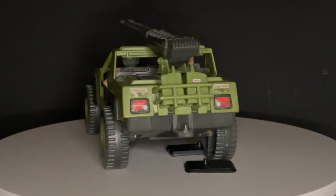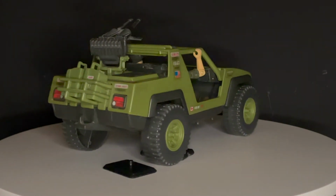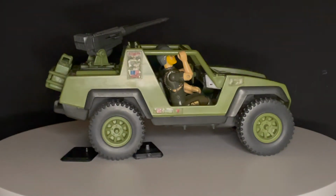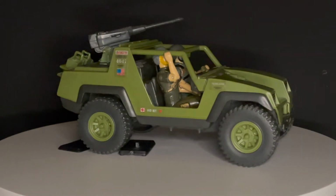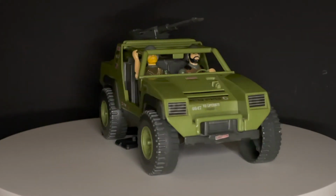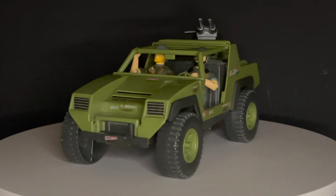And one of my big problems with vintage VAMPs, and I will never not harp on it, is the fact that the seats are not low enough. So when Clutch is sitting in it, his head is level to the top of the roll bar, or maybe even a little bit over it, depending on how you scooch his legs in.